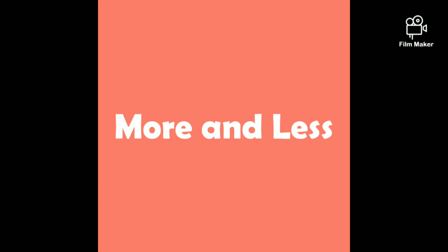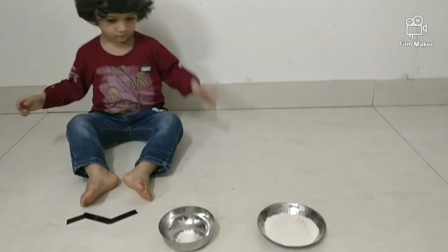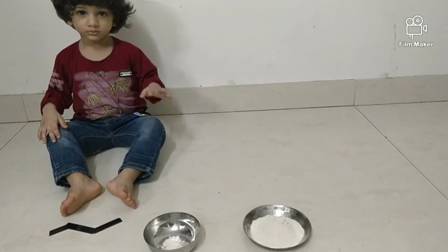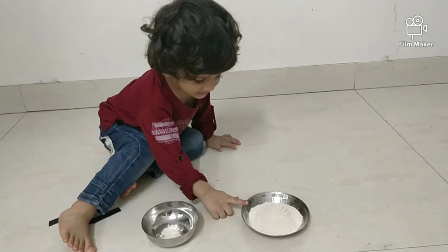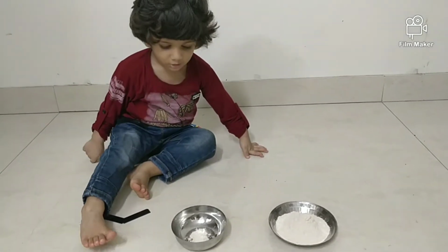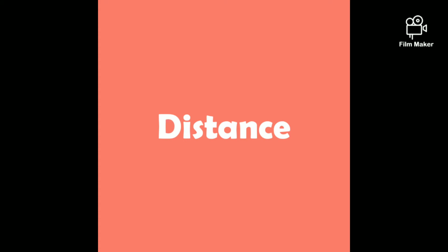Check out the concept of more and less. Which plate has more wheat flour? Which one? Touch. Yes. And which one has less wheat flour? Correct.